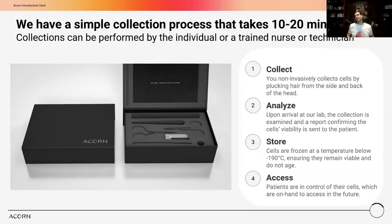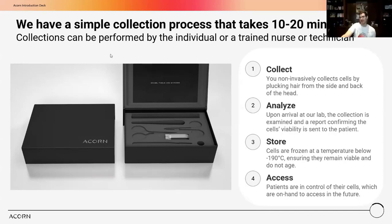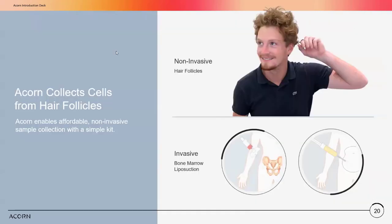And right now, we've got a number of partners that do this with trained nurses or technicians at clinics. And really, this is an opportunity with a quick appointment and no invasive procedures. Lock in your cellular health at that very moment. And have those cells stored at negative 190 degrees Celsius, where they don't age, they don't accumulate damage, and they are literally frozen in time for you to leverage into the future.